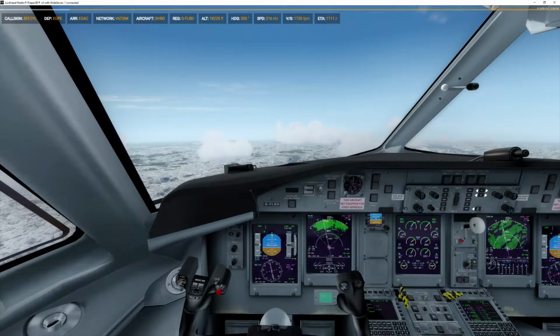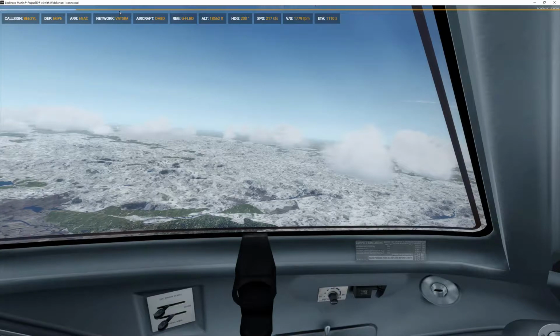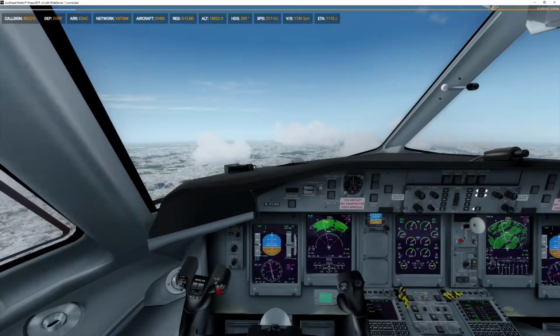I see we're climbing nicely to our cruising altitude of 20,000 feet. Very wintry looking outside, which is not quite how it is in the real world at the moment. However, we'll put up with it for the purpose of this flight.